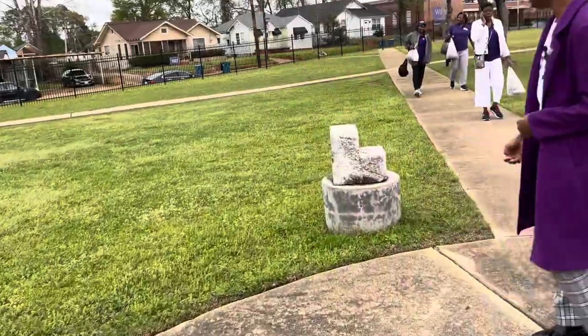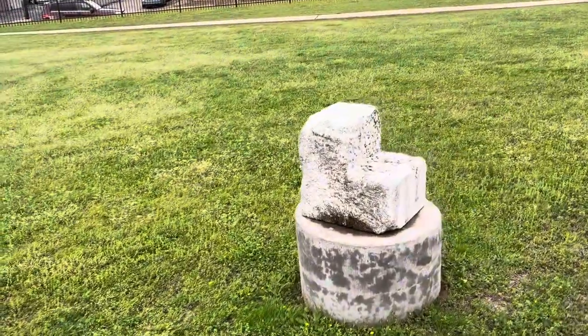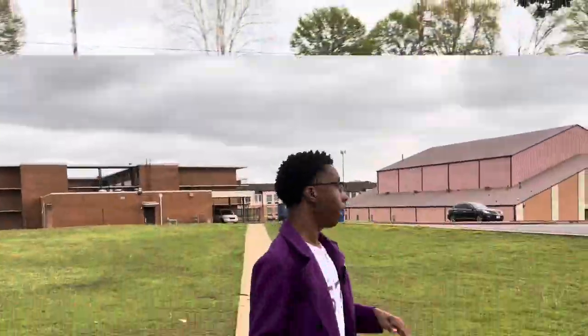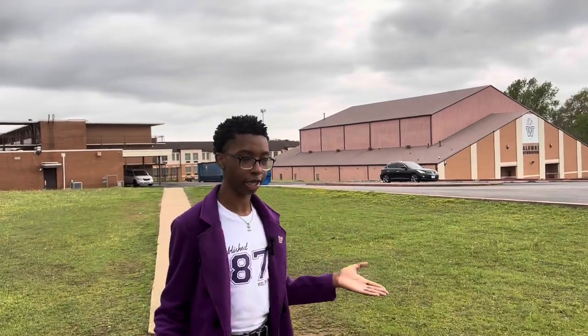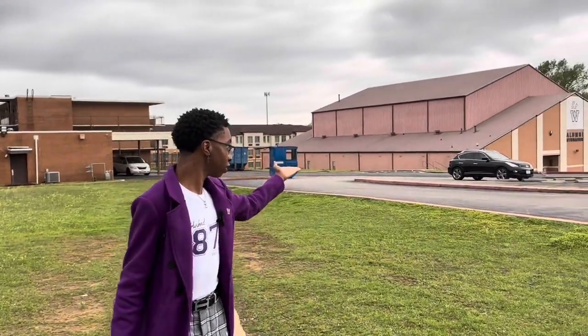And right here is when I was talking about the remainder of the chapel that got burned down by the KKK, and this is also very historical. And right here I was just speaking about some of the history I stated before, about Marshall having the first Black high school and giving Black kids the opportunity to have an education. Wiley has a very, very rich history, and we take pride in that.